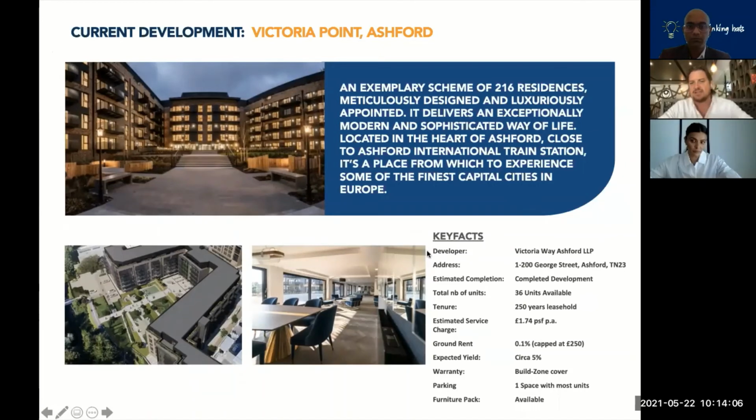This photograph here is the business lounge located within the development. What's interesting about the tenant profile at Victoria Point is that there's a lot of European tenants. And the reason being, even more so since Brexit, there's lots of satellite offices for Europe and mainland European companies being opened in Ashford because of its location and its connectivity to the continent.